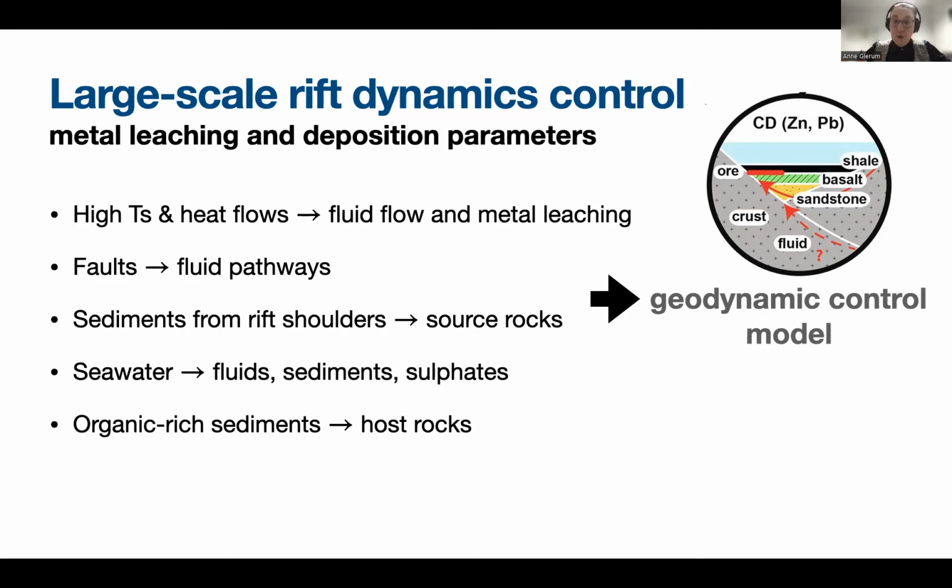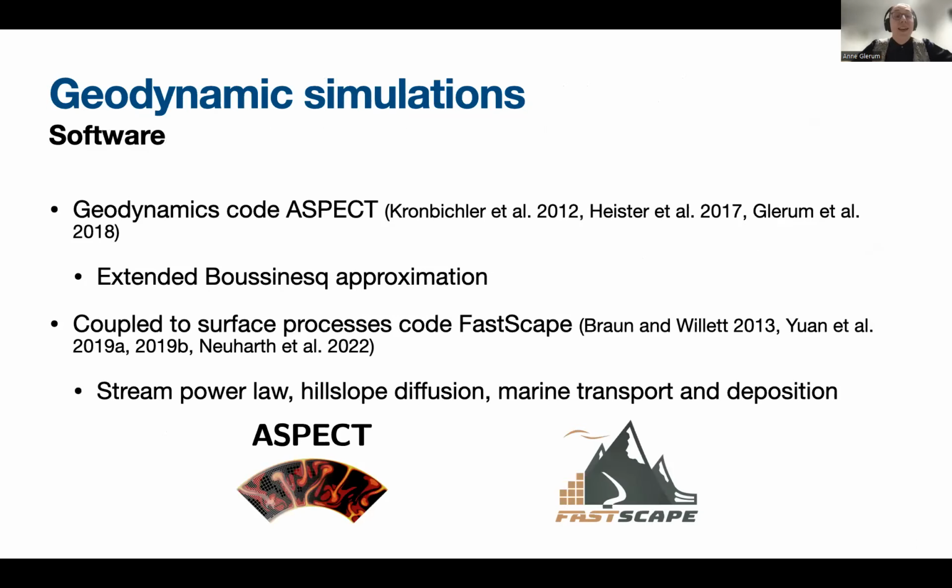And this geodynamic control and this rifting process is something we can model, and that's what I do. And obviously I use Aspect, but I use it coupled to a surface processes code called Fastscape. This is created by Brown and Willett in 2013 and extended by Yuan et al. And the coupling was made by Derek Neuhardt, former PhD student in our group. And this means that sedimentary processes such as river incision, hill slope diffusion, and marine transport and deposition of sediments are included in the modeling.